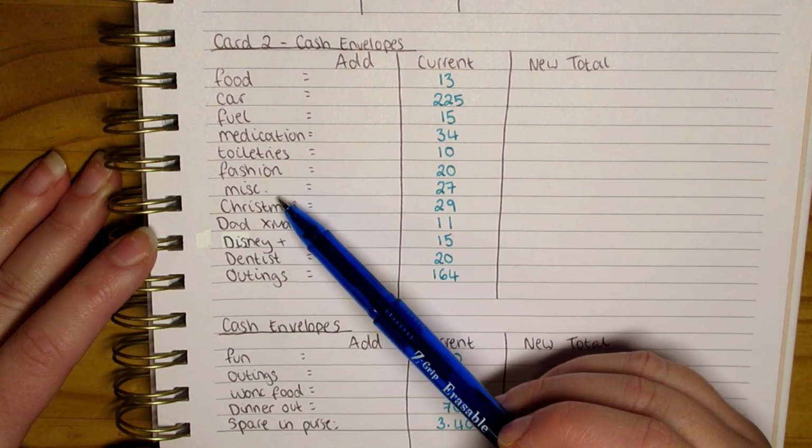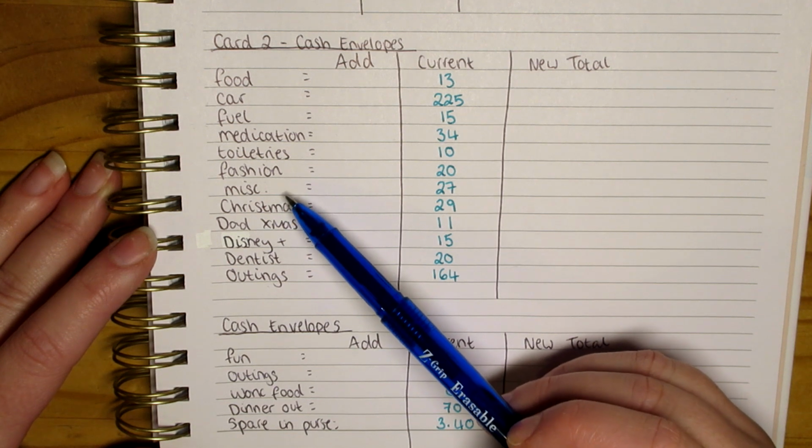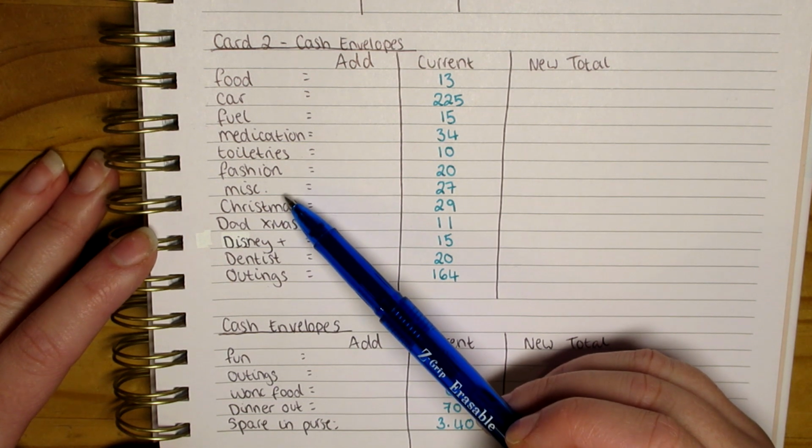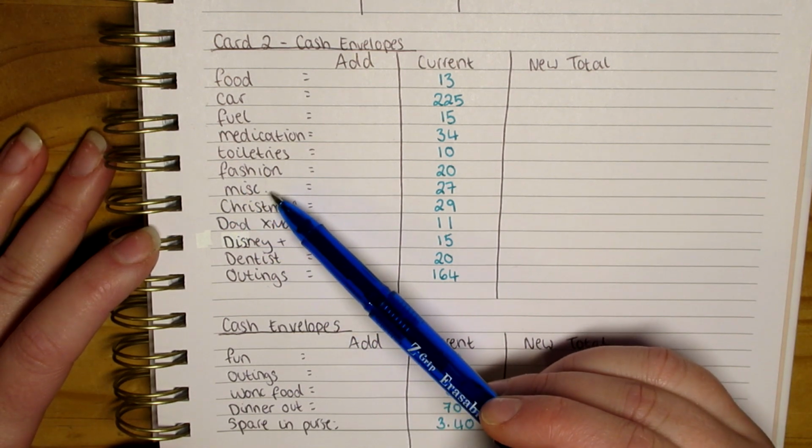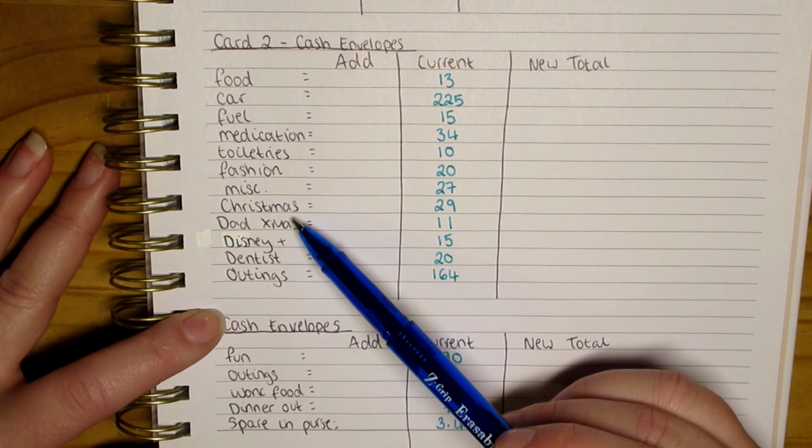If I want to buy something off a website and it's £3.99 delivery, it comes out of the miscellaneous. If I have to send something off that I've sold, I'm going to start taking that out of the miscellaneous category. Christmas, I'm still building up now.